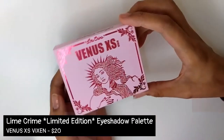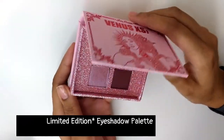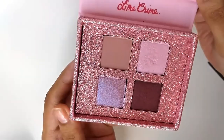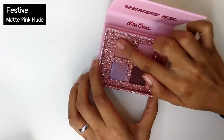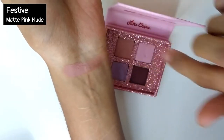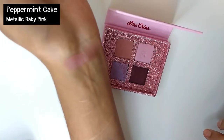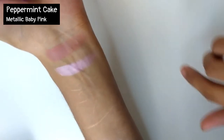So the next pretty product we're getting into is the Lime Crime XS Vixen palette. So this is the Venus XX Vixen, and there's four shades. They're really pretty. This is a limited edition palette, so they don't sell it anymore on Lime Crime's official site, but you can still get it at Revolve's site, which will again be linked down below.